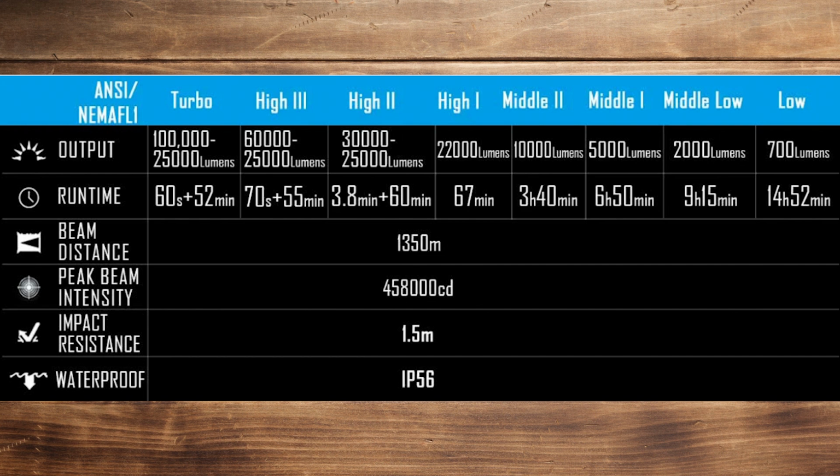And then check out high 3 here, 60,000 lumens that runs for 70 seconds. And then it has a step down to 25,000 lumens, and that'll run for 55 minutes. And then we have our maximum 100,000 lumen turbo, and that'll run for 60 seconds, but then it'll step down to 25,000 lumens, and that'll run for 52 minutes.